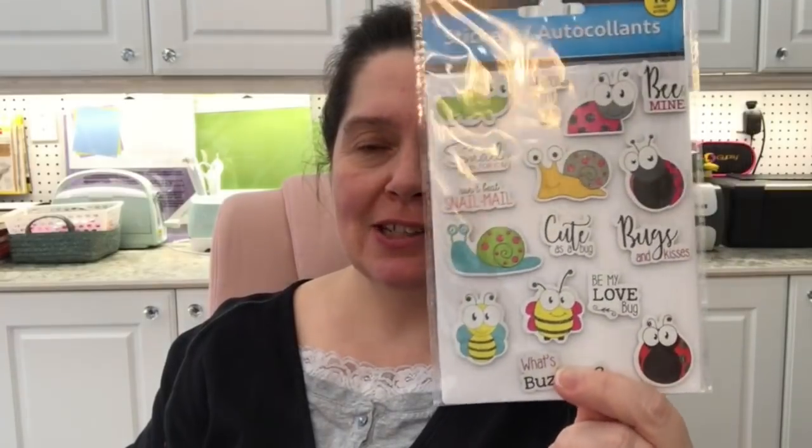And then I picked up this one. I thought this was adorable. It's got these little bugs on it with the big eyes. And they have these fun sayings. And I really like this one because it says snail mail for you. So the sayings are separate from the bugs. And can't beat snail mail. I just thought this is so cute to put on a letter that you send someone.